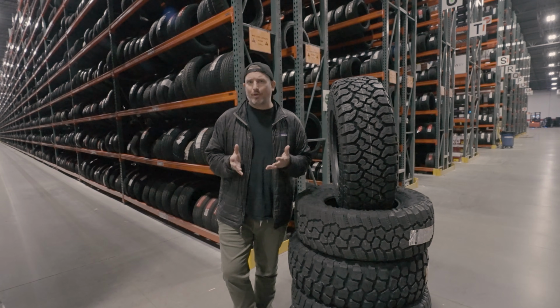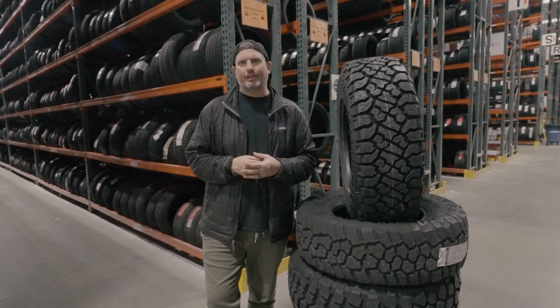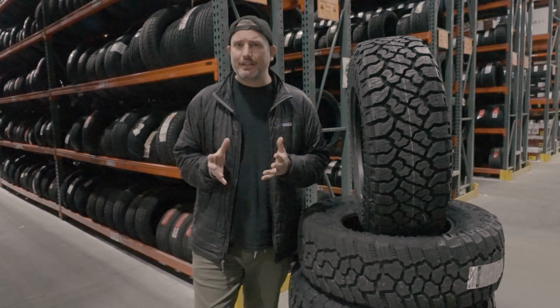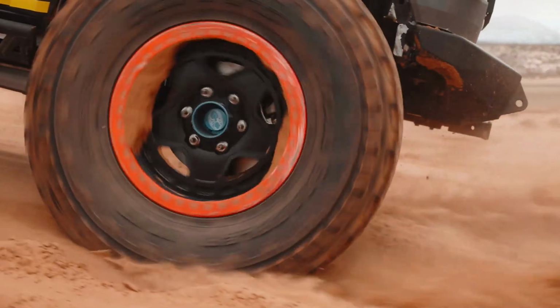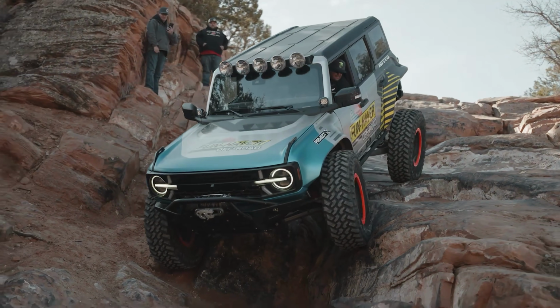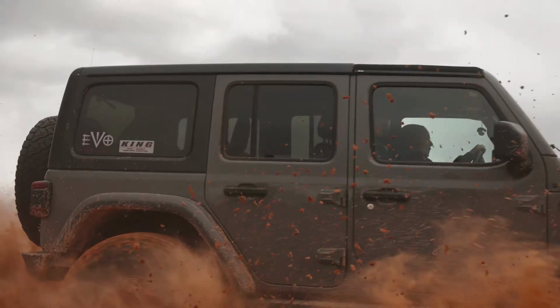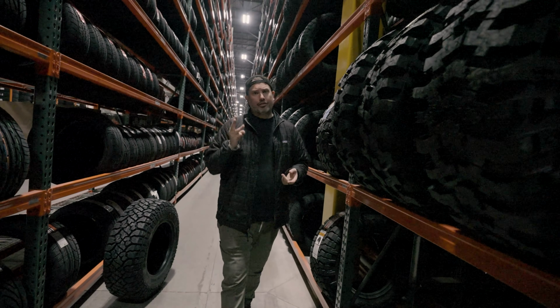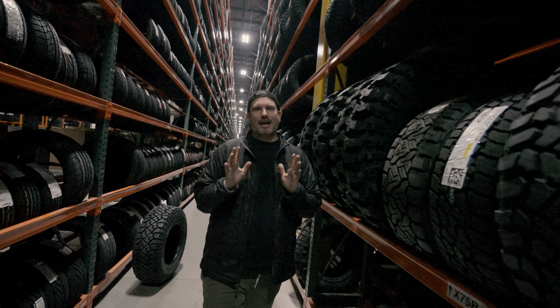So these are basically the perfect tires, right? Not totally. They're about $300 more than that 5th place tire, the Cooper Rugged Trek. That's a pretty big deal for people. And if we want to sit here and kind of nitpick about which ones we don't like versus which ones we do, on the littlest of details, it's hard to really find things in the Nitto Recon Grappler that I don't love.